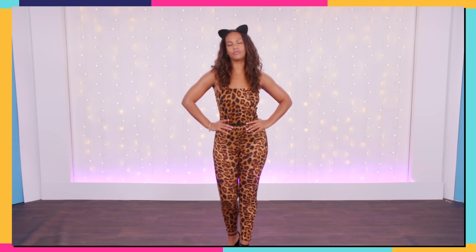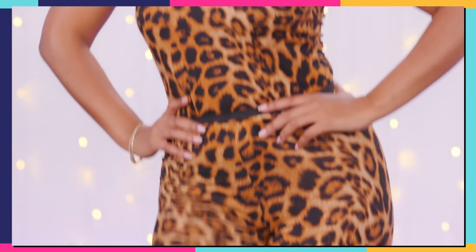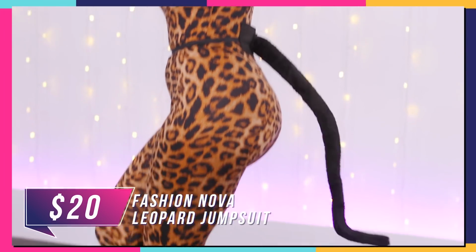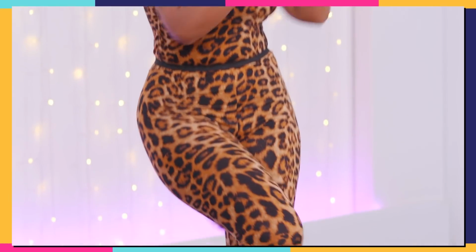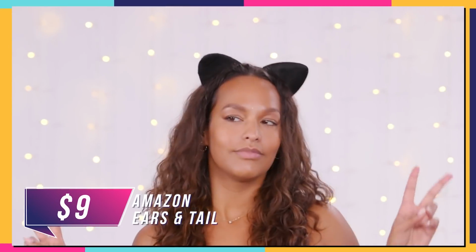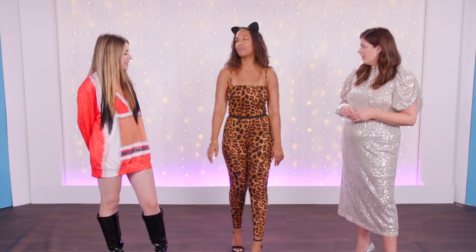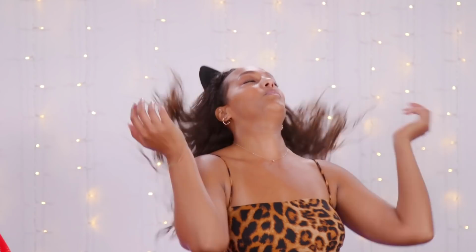This is my go-to last minute outfit, because you can never go wrong being a cat. I always like it. I think there's something really sexy about animal print. And it's super cheap. I got this from Fashion Nova, and it's so simple. You can get cat ears and a big tail for less than $10. And it's just always something that you could put together and you look like you're a part of a theme. You don't spend a lot of money, and it's still kind of sexy and so cute. It's like, I'm really trying, but it all was super fast.